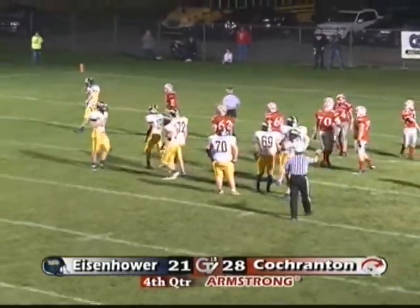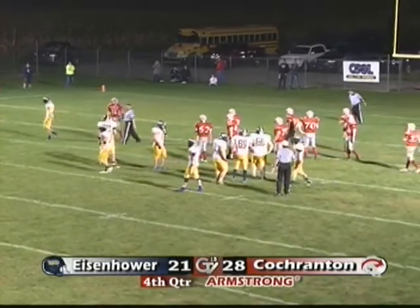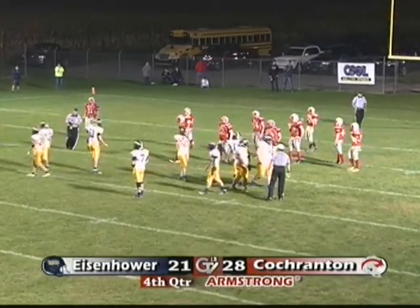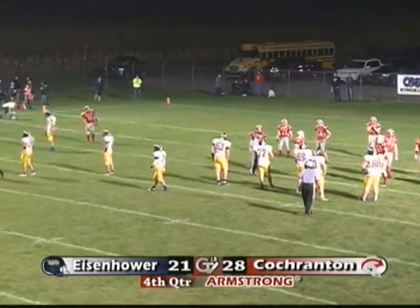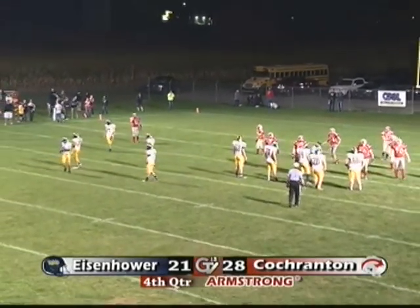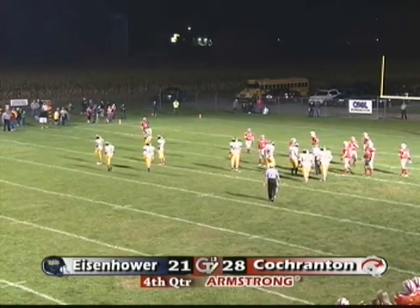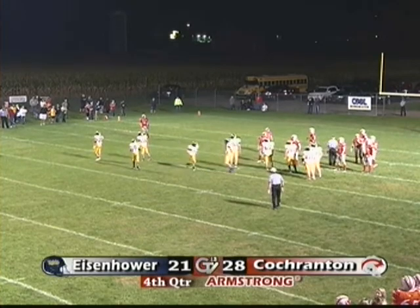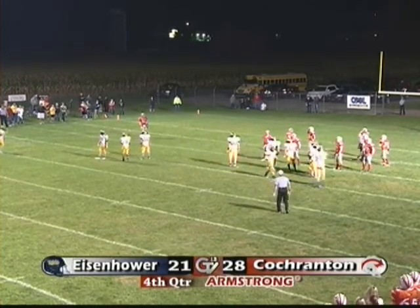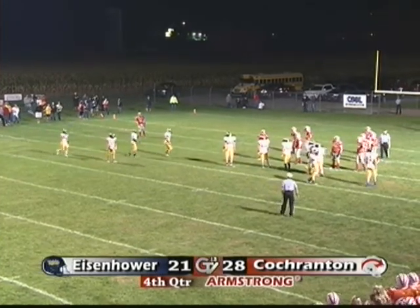15.2 on the clock. It was thrown a little bit low, and it just went incomplete. Stops the clock, as Chuck mentioned. 15 seconds on the clock, bringing up third down in about 5. It's been a big night tonight for Johnson for the Knights, along with Wilston, their quarterback, and for the Cochranton Cardinals, it has been Garrett Adams. What a night he has had.